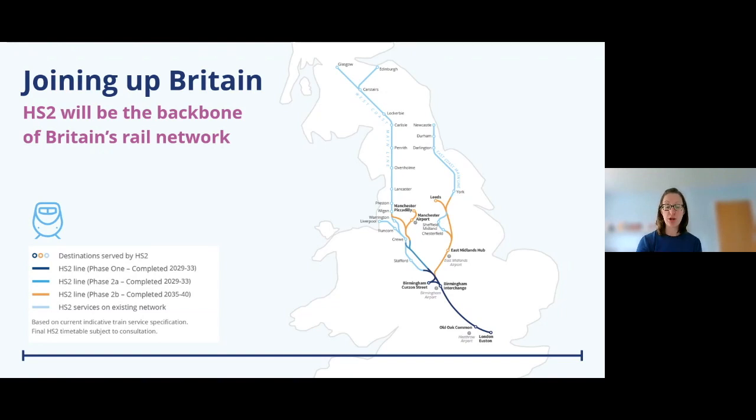HS2 is a brand new railway that will link up Britain, and the map that's on the screen now shows the planned route of the railway, which will basically be built in 2 phases. The first phase is phase 1 from Birmingham to London, and then phase 2, which is from Birmingham to Manchester in the west and Birmingham to Leeds in the east. And the purpose of the railway is to release capacity on the existing rail network, rebalance the economy and provide a low carbon option for long distance travel.